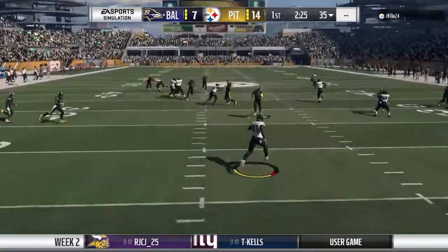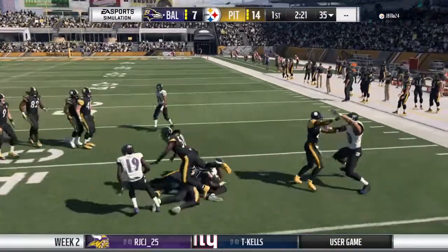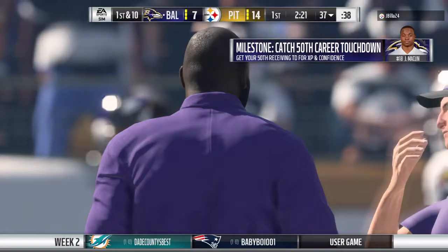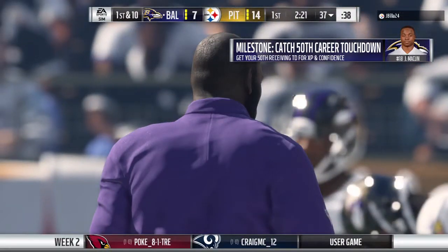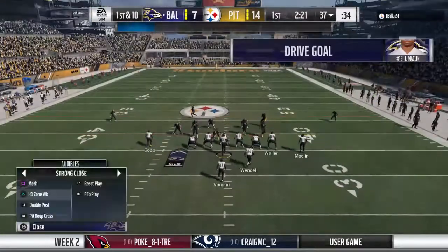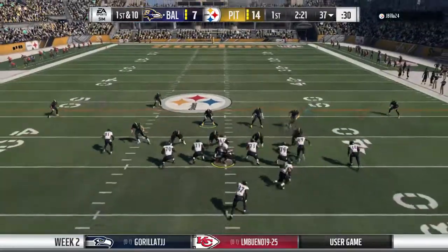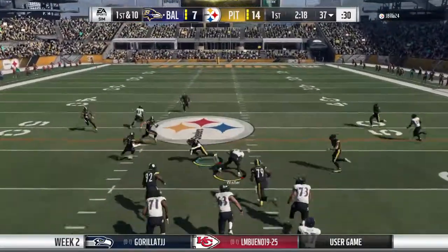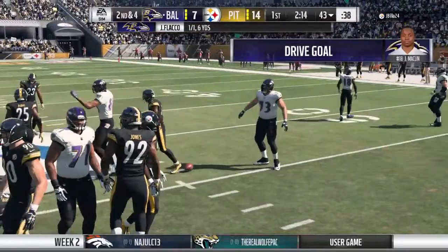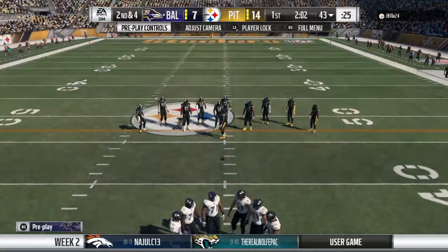This will be fielded at the 6. First and 10 here for Flacco. Quick hitter here, it's complete. A gain of 6 there on 1st. I think defensively you're okay with that. Here in the first quarter, he's going to get some catches, but they rallied to him quickly.